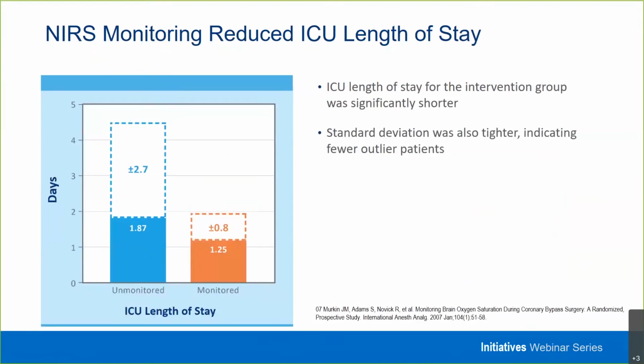One interesting finding that was discovered was that in the control group, there was a wider standard deviation in the ICU length of stay. In a subgroup analysis, the investigators found that this standard deviation was caused by several outlier patients in the group, and it was felt by the authors that these outliers represented patients who had significant enough cerebral desaturation to result in organ dysfunction, and this was the source of the increased ICU length of stay in this group.